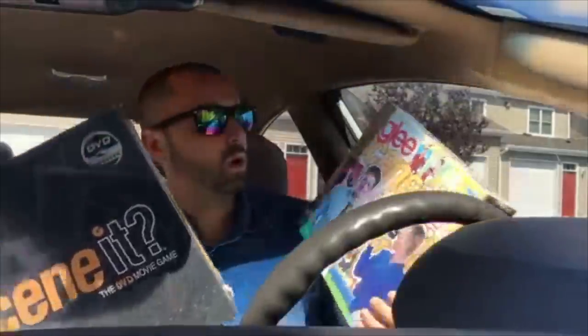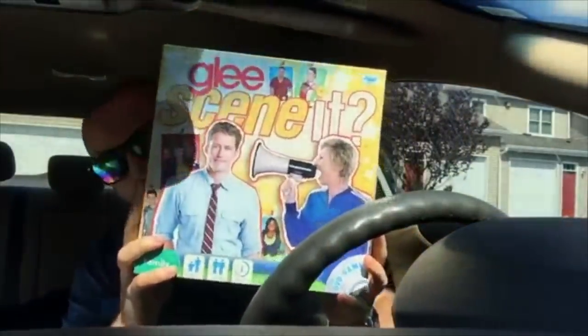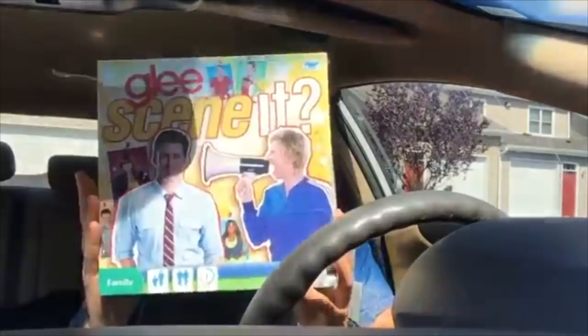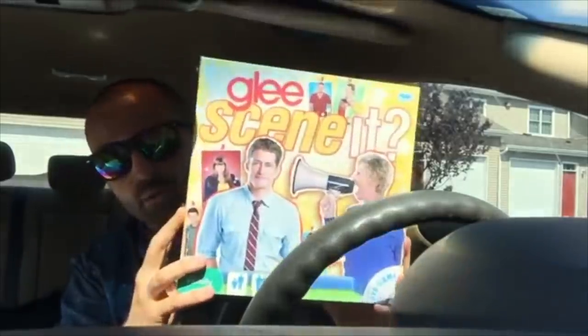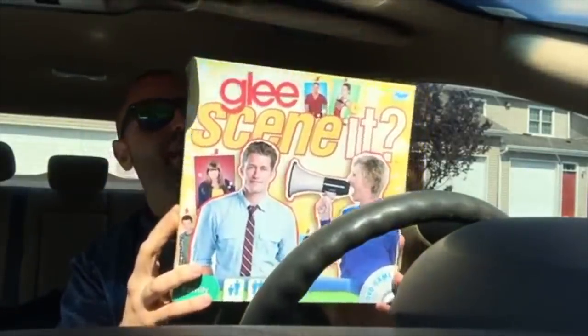So I guess we'll start with Savers. At Savers, I did find a couple of board games right here. One of them is Gle, Seen It, which is actually doing pretty well. I don't remember exactly what it was going for, but you could look it up. I paid $3.99 for this right here. Glee board game. I think it's going for like 20 or 30 bucks. Actually, I think it was 35. I might be wrong. I have to look it up again, but it was definitely a good deal at $3.99.